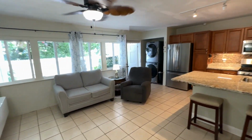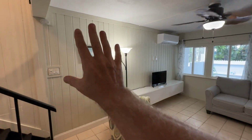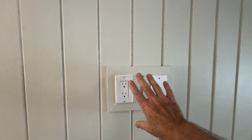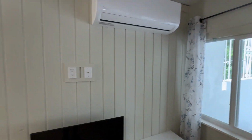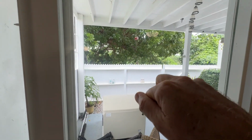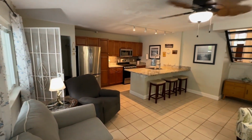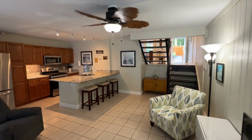Look how beautiful this is. All renovated, all in excellent condition. Nice floors, nice tongue and groove wall, AC above. And this is actually wired. If you wanted to put a bigger TV up here, it's wired and ready for a bigger TV up top. And again, impact glass windows. Thunk test, another pass. Don't have to worry about hurricane shutters here. Close them and you're ready to go. So sweet. There we're looking right back out the front door.